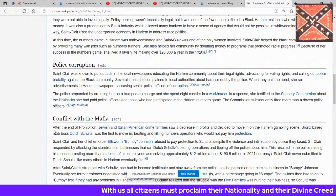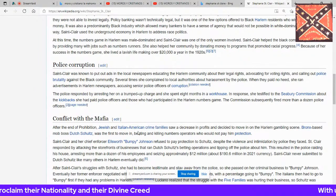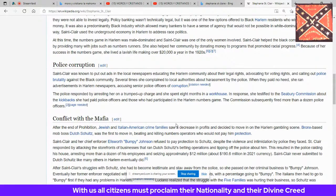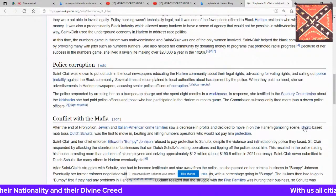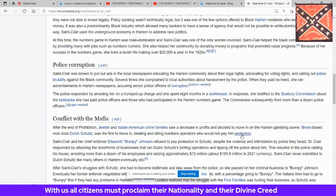Look, watch this. Conflict with the mafia. After the end of Prohibition, Jewish and Italian crime families, right? You gotta watch those Italian movies. The Jews and the Italians is in bed in the mob. That's why all this is involved together. Saw a decrease in profits and decided to move on the Harlem gambling scene. Bronx-based mob boss Dutch Schultz was the first to move in, beating and killing numbers operators who would not play or pay him protection.